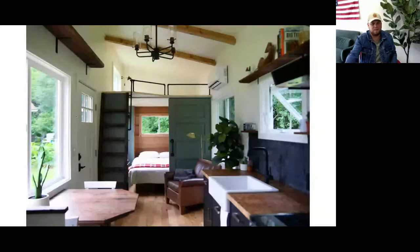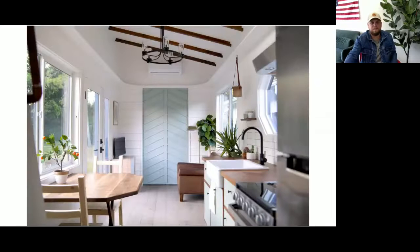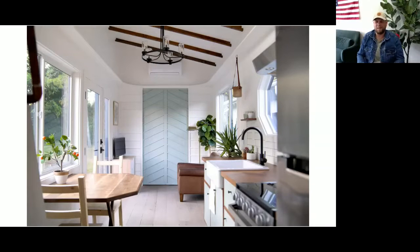So the next one is, I believe if I remember right, we framed the walls at the same time, but then with the colors and materials went in very different directions. So you can see how just with colors and materials, they give you quite a different feel. This one feels very different than the last one. This one was called the Pacific Harbor, and this one went to the Seattle area.